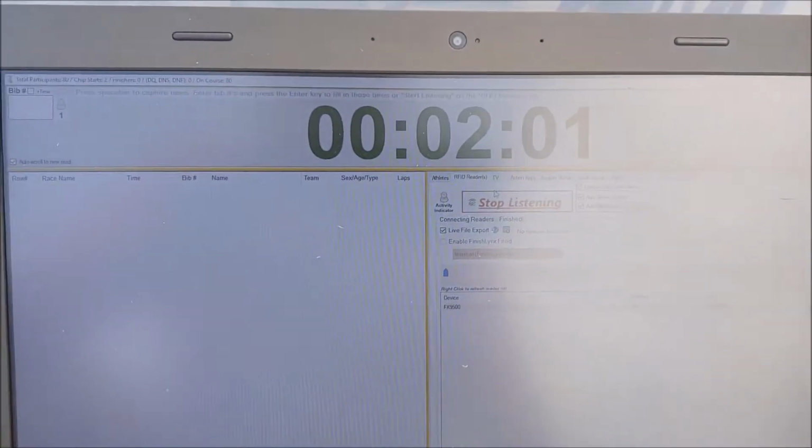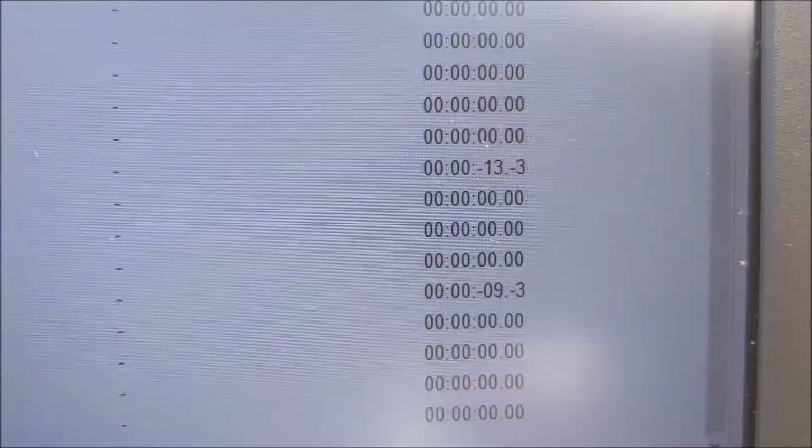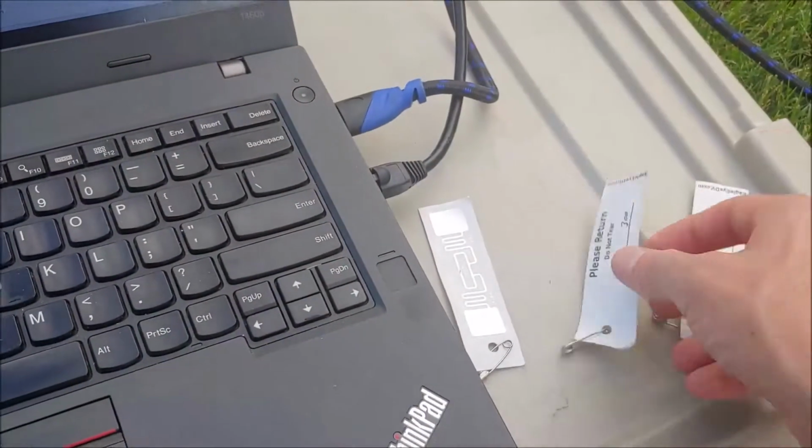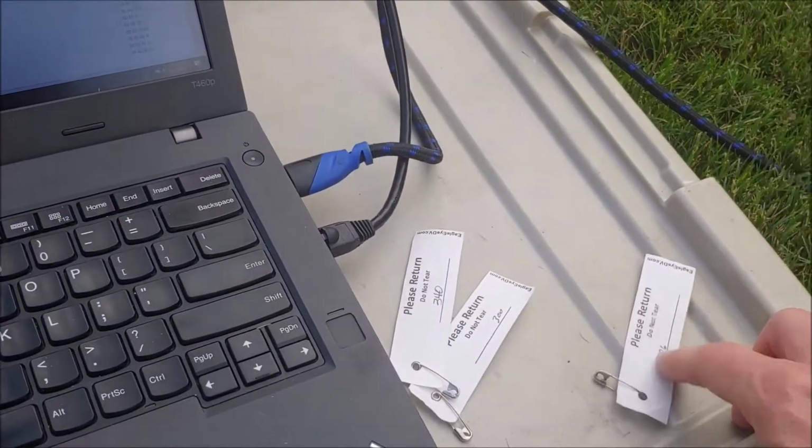And so I've already scanned a couple of tags. You can see at the 13-second mark after the gun time, and the 9-second mark, I scanned 2 tags there. You see the -13 and the -9. I did that for bib number 300 and this one right here, 340. And so 326 has not been scanned yet.